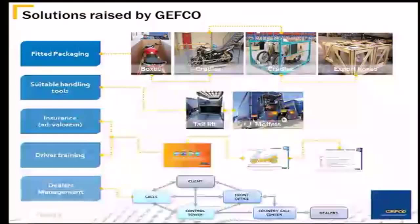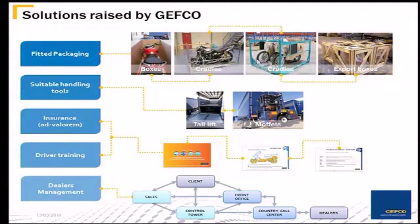Then, and I will finalize on this, we are talking about ad valorem insurance, like for cars, because those products are pretty expensive. So our customers don't want to be refunded on a CMR basis. And actually, training our drivers and our network to handle products that are under ad valorem insurance is something new. It takes some time because you have to train everybody, all the branches and all the drivers.